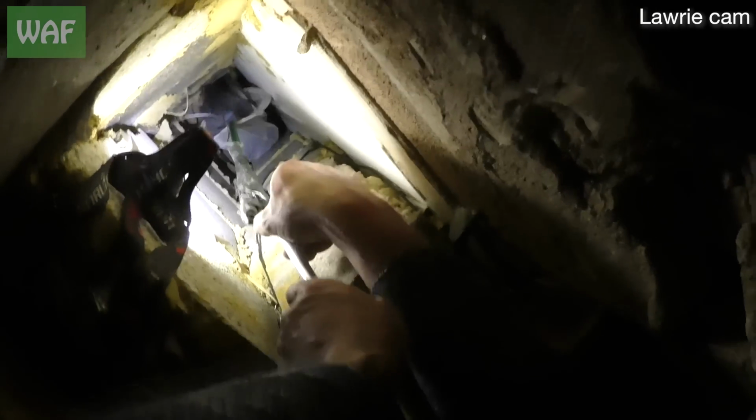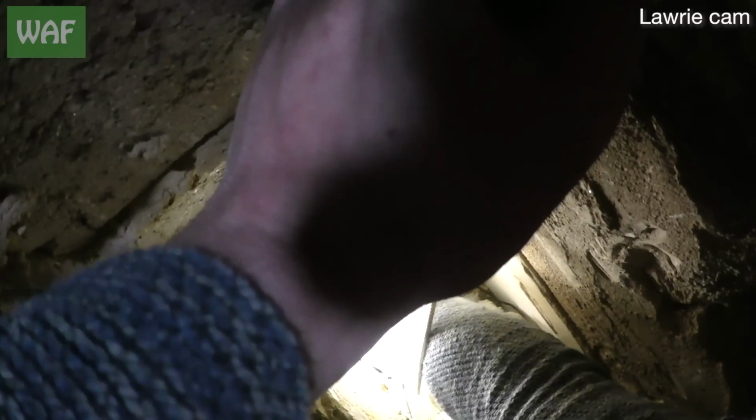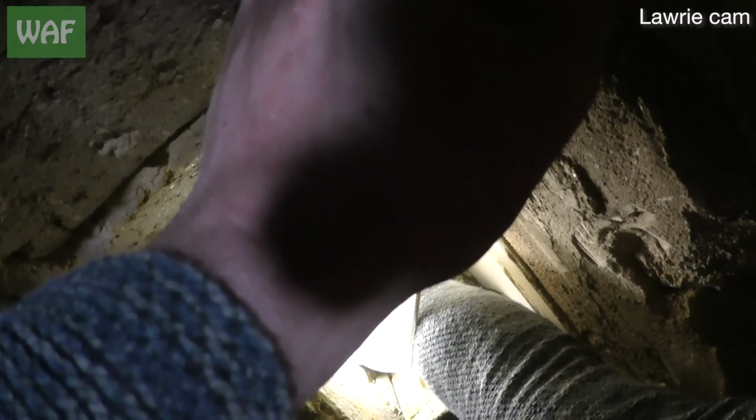Right, pigeon in the net. Oh, well done, boy. Don't count your chickens yet. Don't count the pigeons. Tell me if I can do anything. Right, got the pigeon. Well done. Watch your back on that sharp bit of metal, Lawrie.